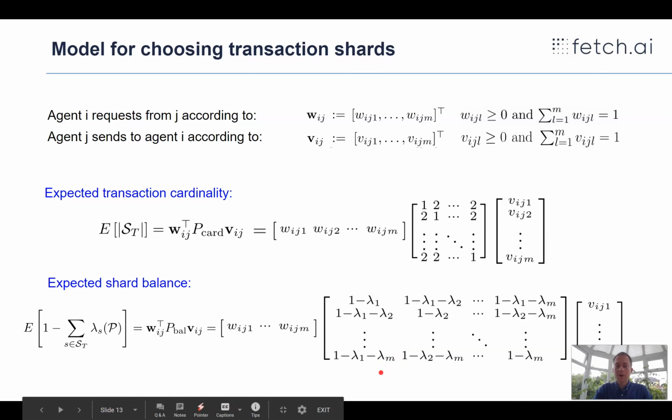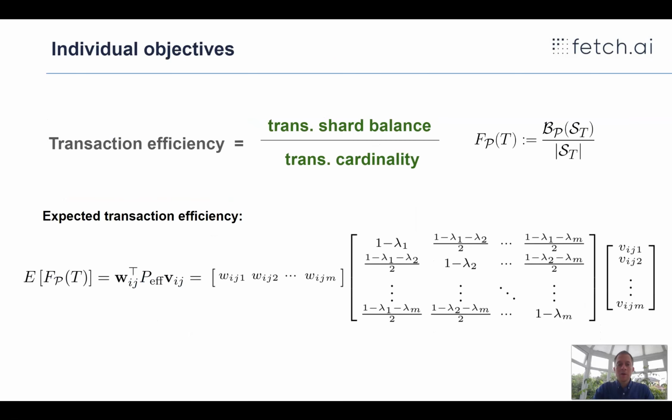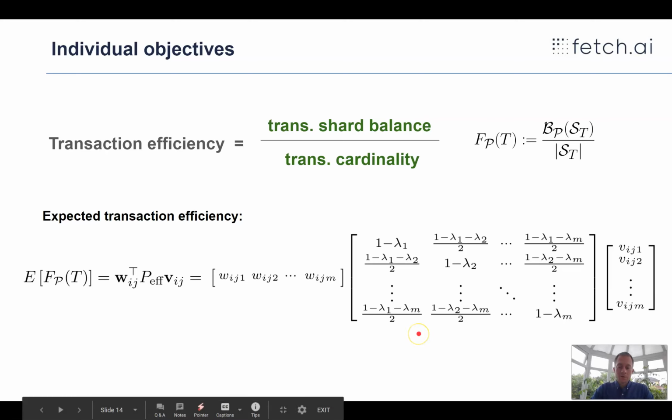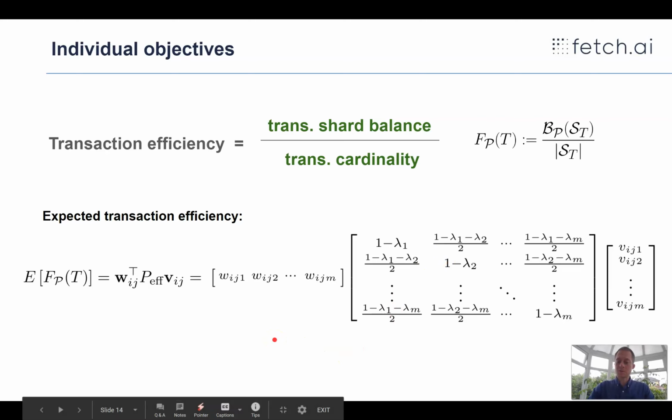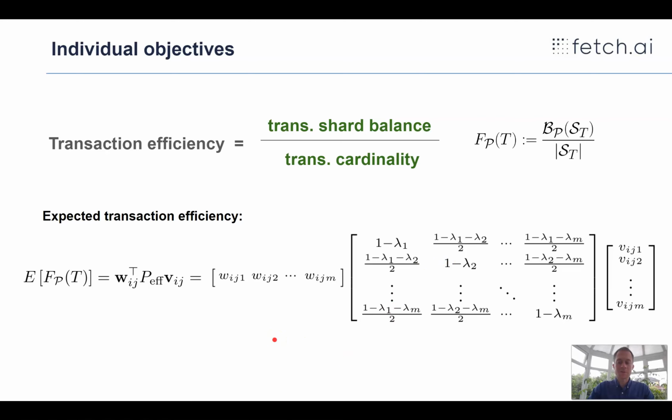So we can then combine these two to give an expected transaction efficiency, and that is going to be the balance divided by the cardinality, as we saw earlier, and this matrix encodes this quantity. So now you just have each of the ones shown previously in the numerator and denominator respectively. So we see what happens when they send in a request in the same shard and when they send a request in different shards, and this gives you an expression for the expected transaction efficiency.